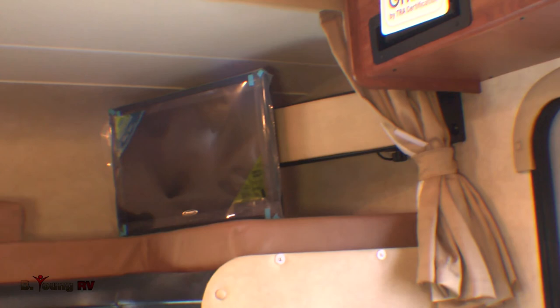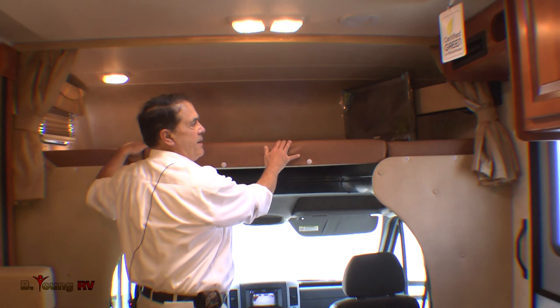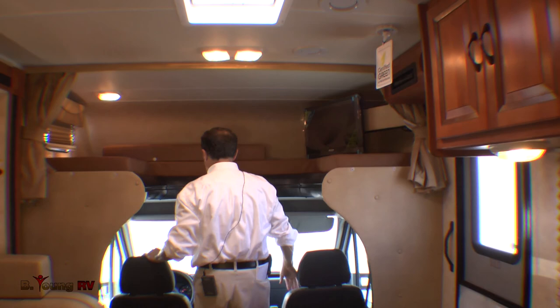Of course, this is an overhead bed section up here. Drop this in when you have to put somebody up there, and there's a curtain that goes across here. And I just flip these up here like that. Let's check out the cab here.